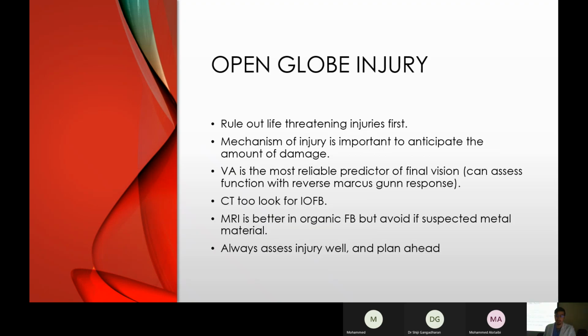Open globe injuries. First thing you have to do is rule out life-threatening injuries. Mechanism of injury is important to anticipate the amount of damage. VA, as you said, is the most reliable predictor of the final vision. If you cannot take a VA, you can assess the function of the optic nerve by reverse Marcus Gunn response.